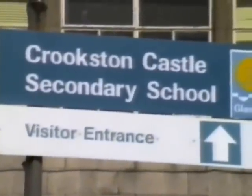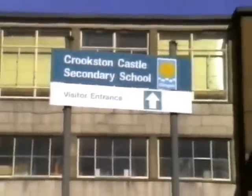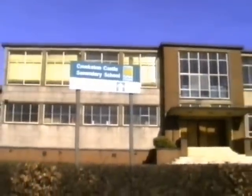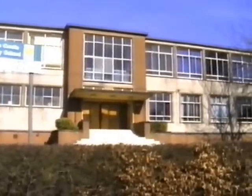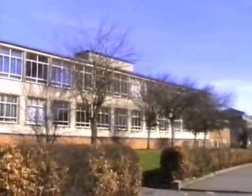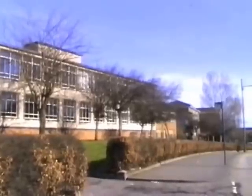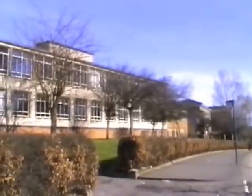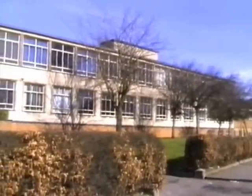Heading off up now and hoping the janitor remembers that we're coming up to do some filming actually in the school. Right outside the school now at the front door. Everything's all boarded up. Janitors are still on duty. School's closed for the Easter holidays. The pupils will come back and get the results of the exams that they were taking just the other week, and then it officially closes in June.